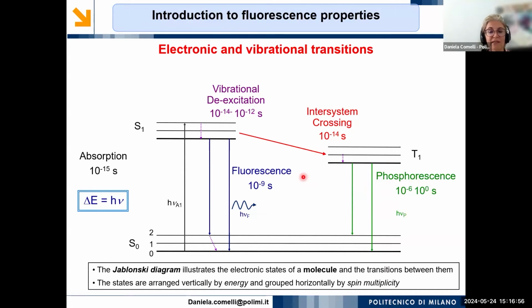So this is a brief and schematic picture of the phenomenon of fluorescence and phosphorescence. Both of them are generally referred to as luminescence, that is the more general term for them, while fluorescence is the emission from a permitted transition, and phosphorescence is the emission of light from a non-permitted transition.